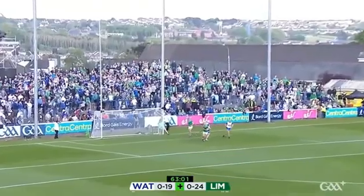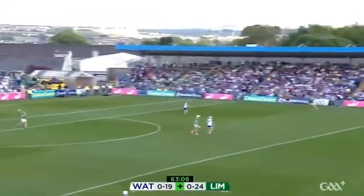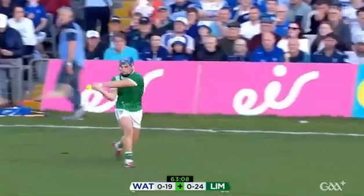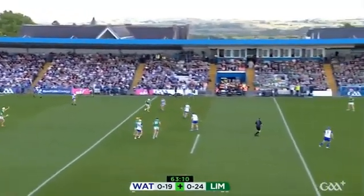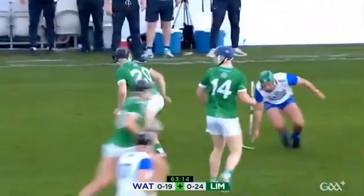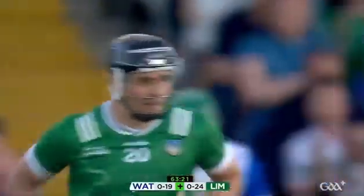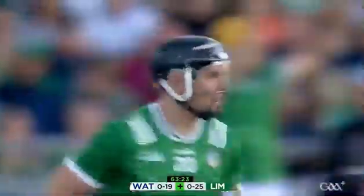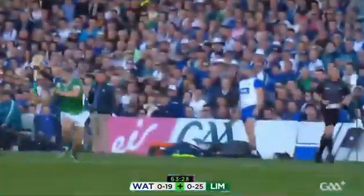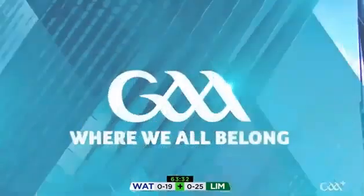It's Jack Prendergast. Well, that would really have helped. Jack Prendergast driving forward, looking for what would have been his second of the day, as Cian Lynch offers himself up for the puck out. Man on the ball here is Aidan O'Connor, who turns and strikes and scores. Well, that's one way to make an impression. Great take, lovely feet, and a fine finish from the Limerick substitute.